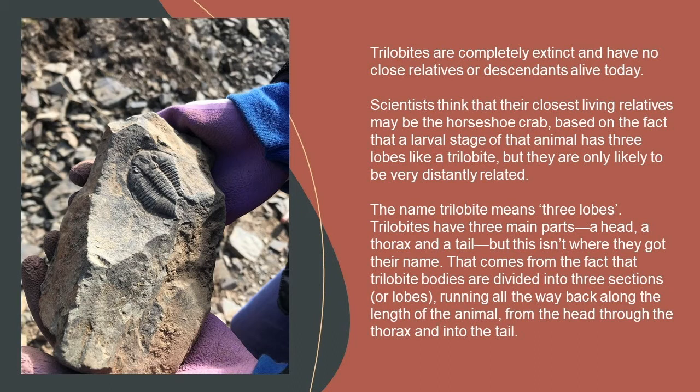Trilobites are completely extinct and have no close relatives or descendants alive today. Scientists think that their closest living relatives may be the horseshoe crab, based on the fact that a larval stage of that animal has 3 lobes like a trilobite, but they are only likely to be very distantly related.